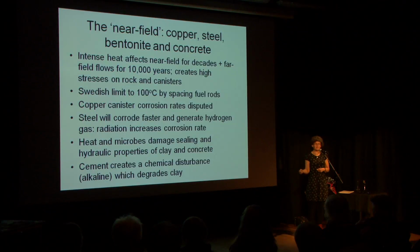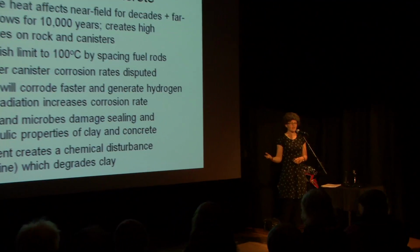You also get microbes at depth. So when the original idea of deep disposal was proposed, people thought microbes didn't live in those kind of temperatures and that kind of heat and couldn't withstand radiation. Now we know that they can, and that they can also damage some of the properties of the clay and the concrete underground. Any cement that's in the repository can create a chemical disturbance. So it changes the chemical conditions underground into alkaline conditions, and those conditions can degrade the clay that you're planning to put there to hold the spent nuclear fuel in place.